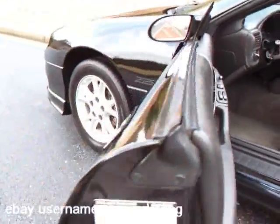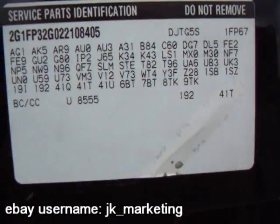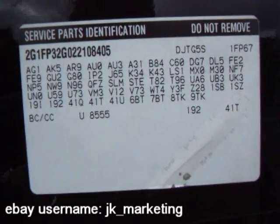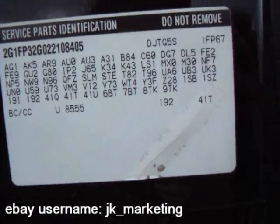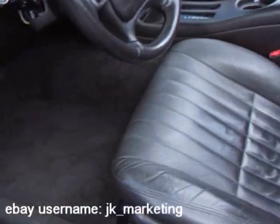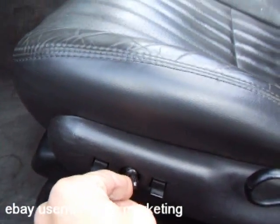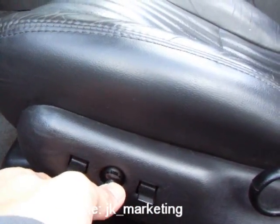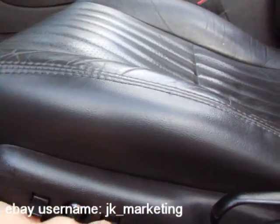I'll give you guys a shot of the RPO codes real quick. You can pause this and then do your hunting online to find out what each of those codes means. Okay. Got your power driver's seat here, and it works properly.